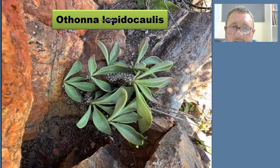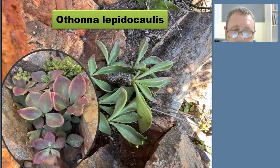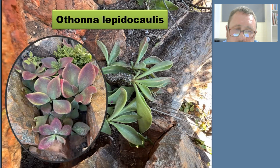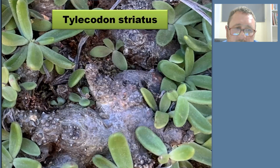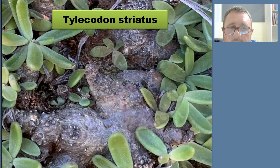Yeah, this one is also endemic to one area, from Springbok northwest. Epidicolus, it was described by Ernst van Jaarveld. It looked quite closely related to Tylecodion striatus, you can see, but it's not related at all, not the same at all. So this one is a little bit more to the southeast and as well as the Western Cape.